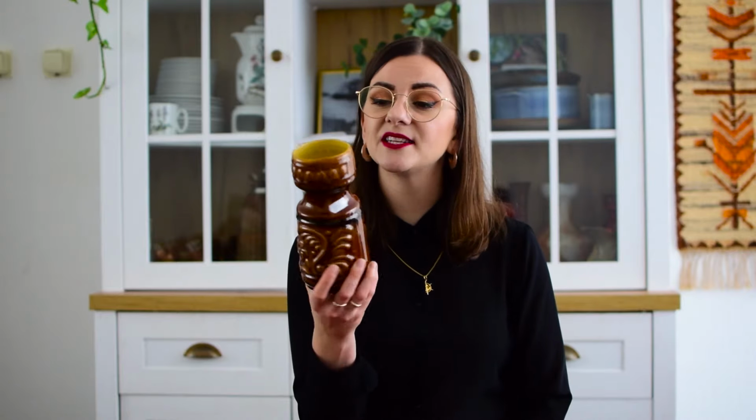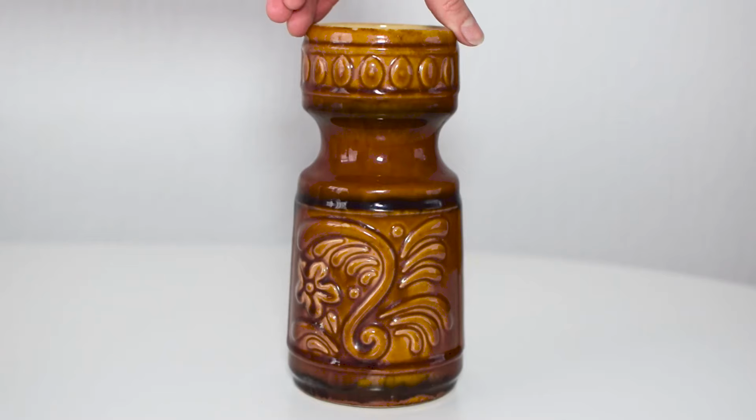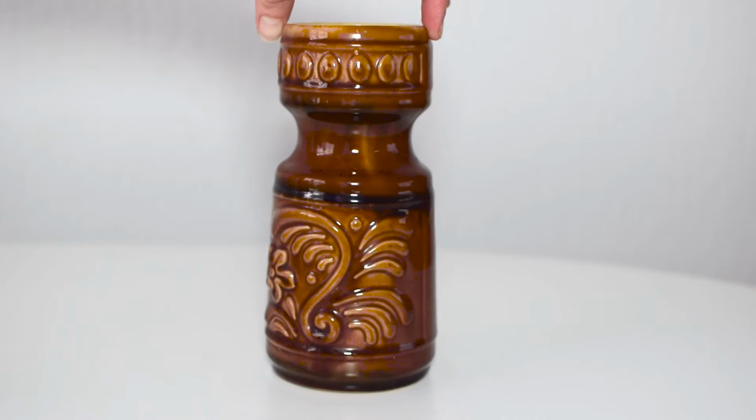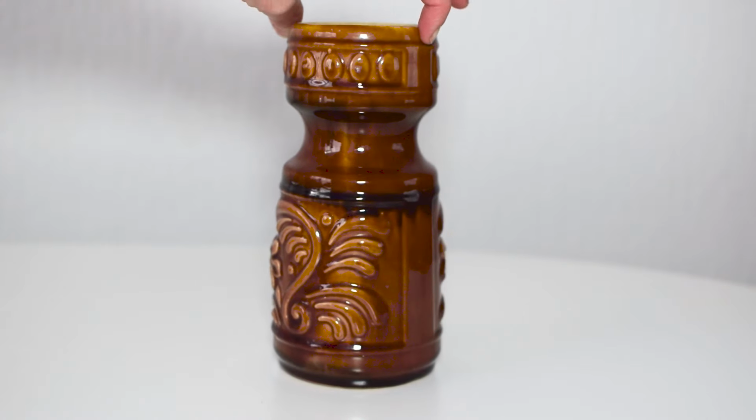I also have this little vase. It's just a brown one, but I do like the pattern. I think it does have a very small chip here on the rim. It's nothing too noticeable. And I completely forgot to do my research on it because I don't know which maker it is right now. It's marked 122-18. And it is marked with a G. And I know I've seen this kind of vase before. I know I looked it up before, but I forgot who made it. If I find it, I'm gonna pop it up on here. This one was only €1.